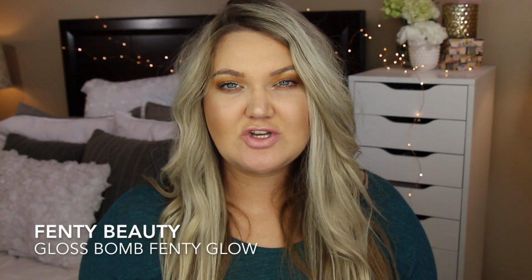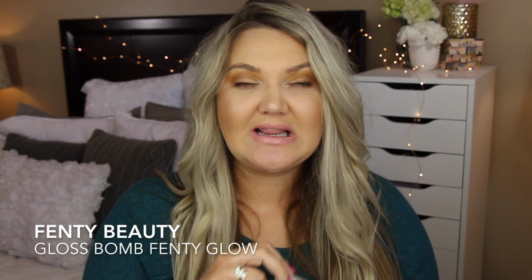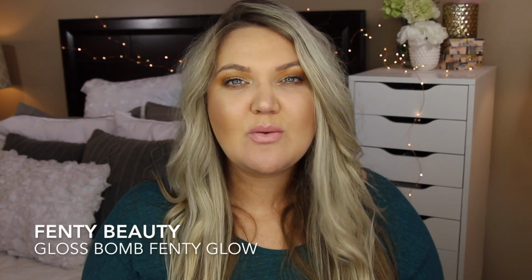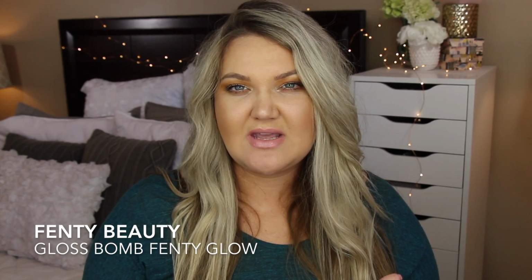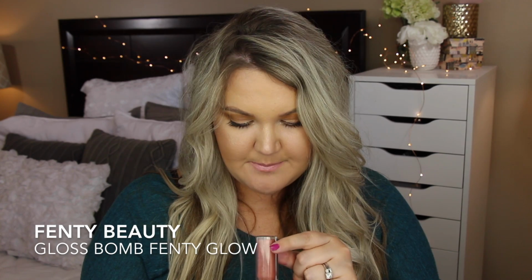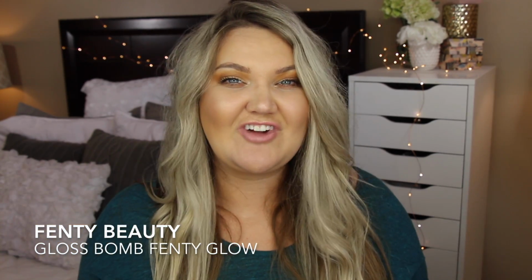I've talked about this so much, but I can't stop, won't stop. I get asked about this every single time I wear it. Literally every single time, if it's a picture on Instagram, if it's out in person, anytime I'm wearing this, people will comment something about my lips. I wear the Fenty Beauty Gloss Bomb, Universal Gloss Bomb in Fenty Glow. I wear this over everything.